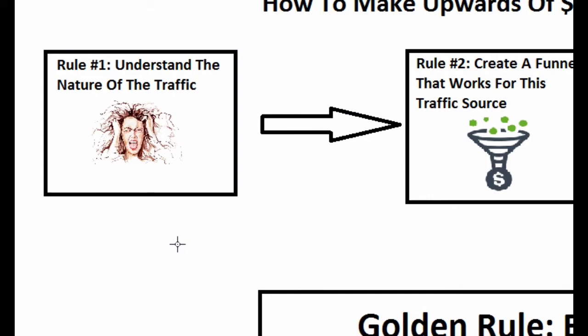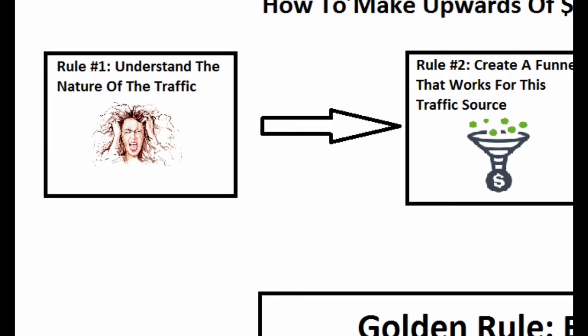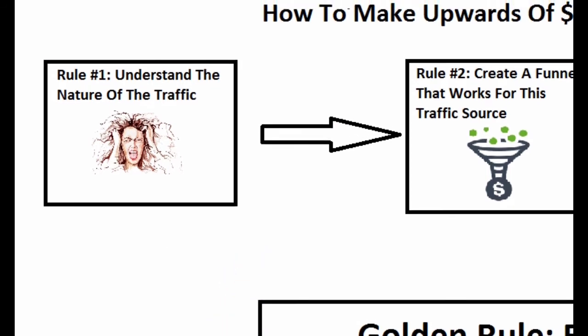But anyways, rule number one, you want to understand the nature of the traffic. In this video, I'm talking more specifically about buying traffic from people who do this for a living. I'm not talking about buying solo ads from bloggers or people who do product launches, where the quality of their list is a tad bit higher, and they're not doing this for a living.